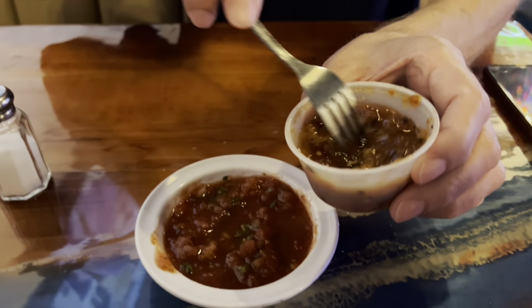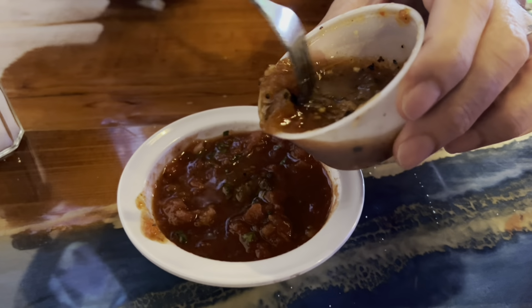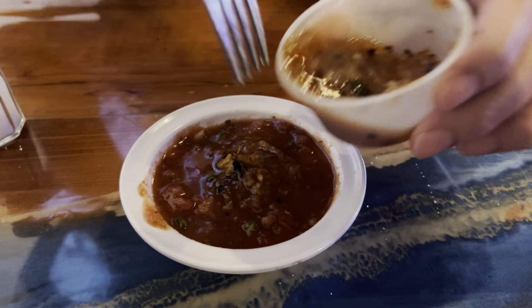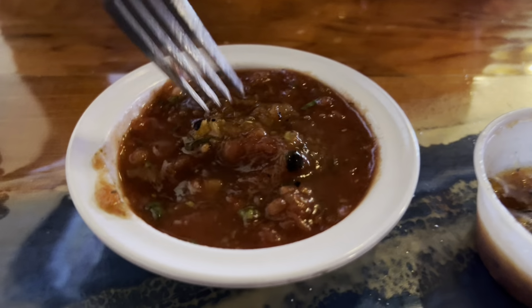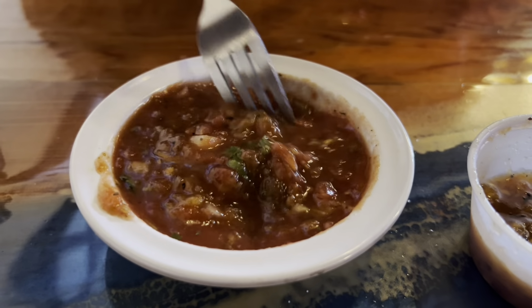This place's tacos are huge. Their sauce is spicy, but we like it really hot. So this is our hack. Add a little bit of that, mix it into there. And then now you have super flavorful hot salsa. Whew, that is hot.